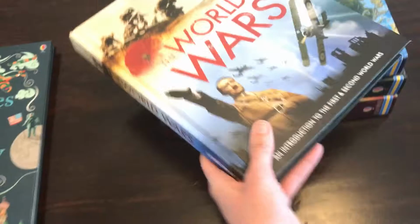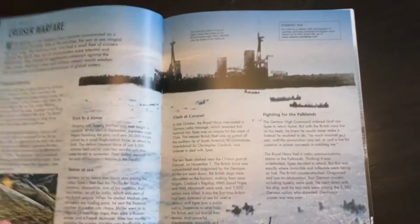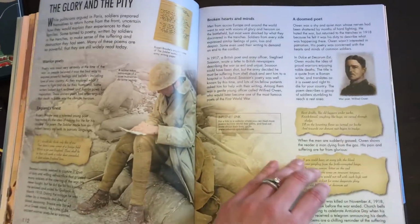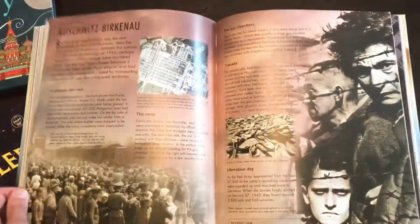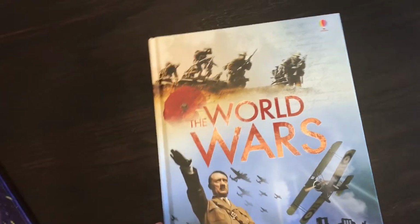If you have an older child, or even yourself, that is interested in world wars, this is a fabulous book about World War I and World War II. It is a very large book with lots of beautiful pictures, and it's written in such a way that it's so understandable, with snippets of information. I read this book myself and just learned a lot. I think it'll be a great reference when we are in high school age as well.